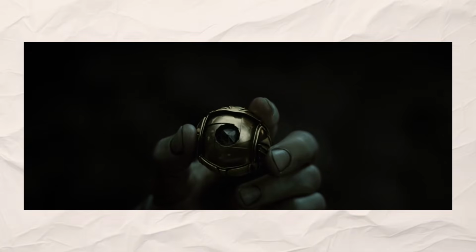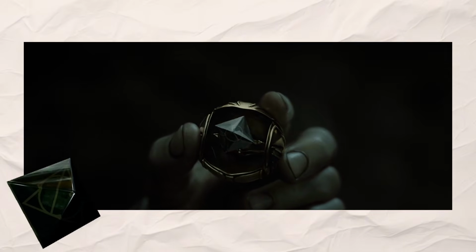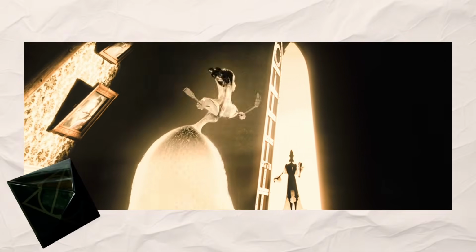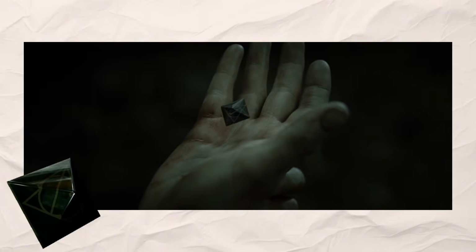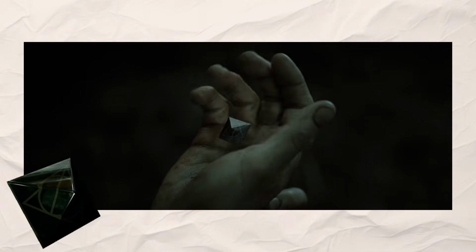Second, the Resurrection Stone, one of the Deathly Hallows capable of recalling shadows of the dead. These aren't ghosts. They're manifestations drawn from the user's memory and longing. Wizards throughout history became obsessed with it, often withdrawing from reality entirely. Several families fell apart over it.